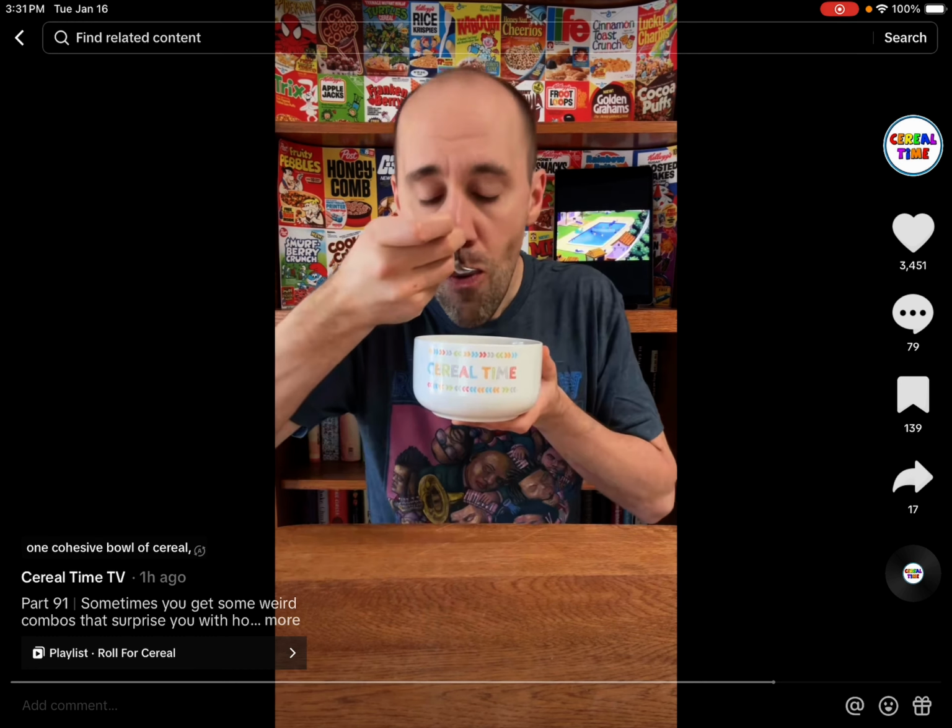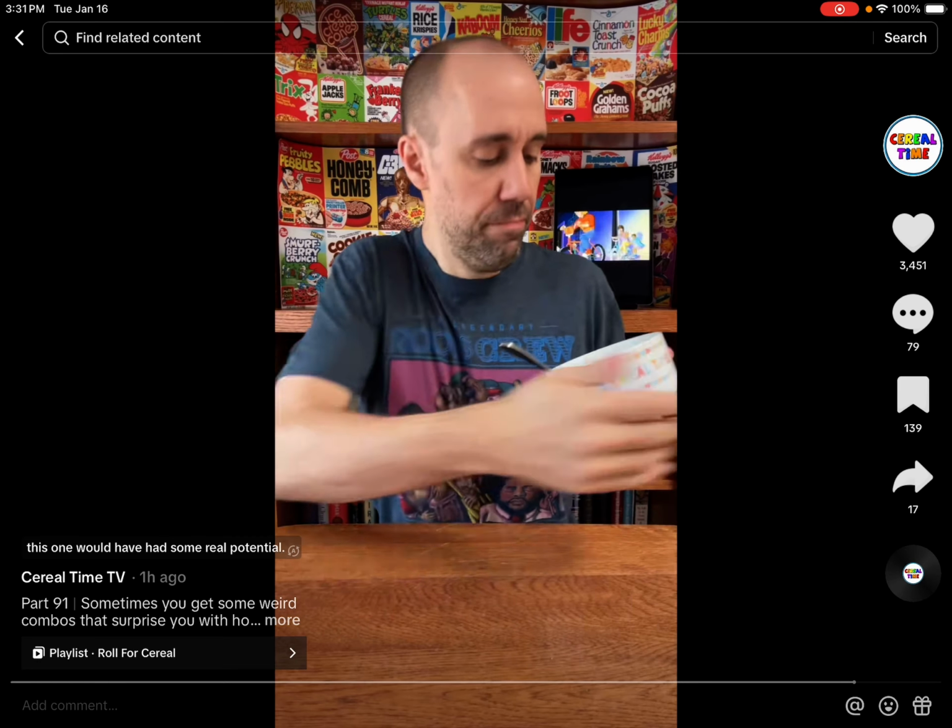And I blame the curry powder. It was the strongest flavor that overpowered everything else. I feel like the red pepper flakes and ginger actually don't clash with the pilk and Weetabix. It's just that stupid curry powder. Because of that, I gotta give this one 1.5 stars, and I'll call it Tis the Seasoning. Without the curry powder, this one would have had some real potential.